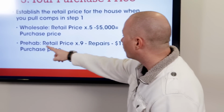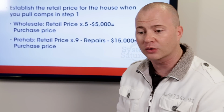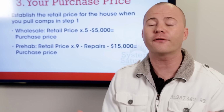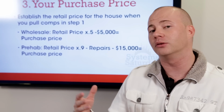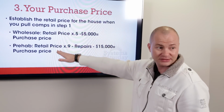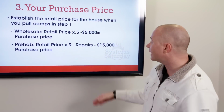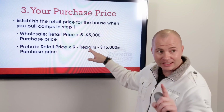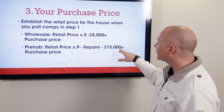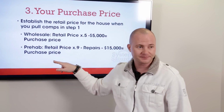Now, if it's in your prehab sweet spot, if you're going to prehab this property, you're going to just do enough repairs to get it up to where a landlord or somebody else would buy this property. Here's the formula. You're going to take your retail price that you established, times 0.9, 90%, minus the repairs that we did in step number 2, minus $15,000, and that's going to equal your purchase price.